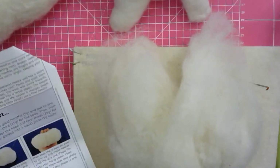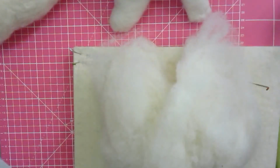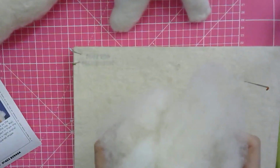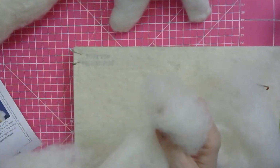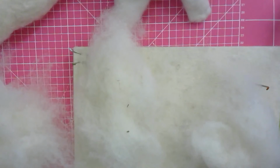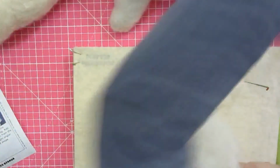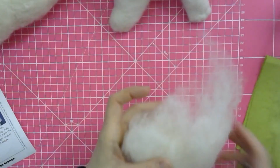But if you've got the instructions, it also tells you in there how to split all of the wool so that you have the body, head, and legs, and then extra bits for the ears and so on as well. So I've got to split this into 4 equal parts now, or thereabouts. 2, 3, 4. Okay. So I've got my 3 parts here, I'm putting them to one side. I've just got my 1 leg part here. I'll put this wool mat away so I can show you.